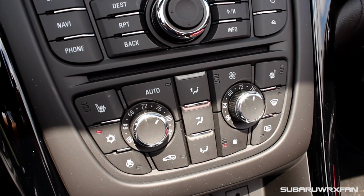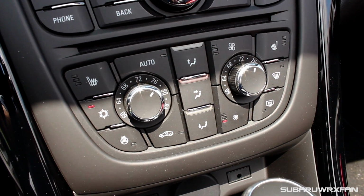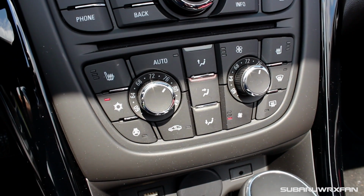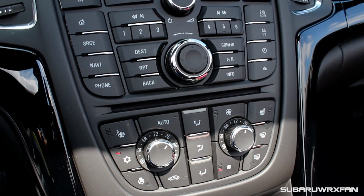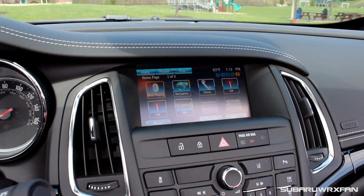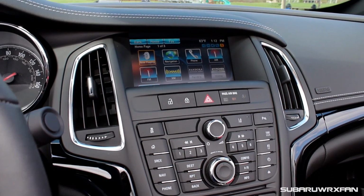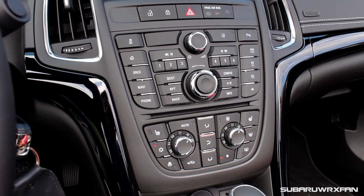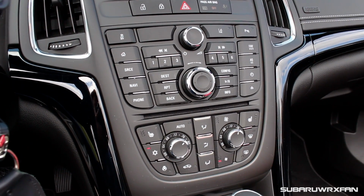Coming down to the climate controls here, you do have heated seats and a heated steering wheel, which is nice to have. But again, a good amount of buttons here. They're not quite as overwhelming as the radio controls, but still, this whole thing is just one giant sea of buttons, and it does not help whenever you're trying to drive and find the button that you want to look for. It's a little bit tricky. So not the greatest design there, unfortunately.